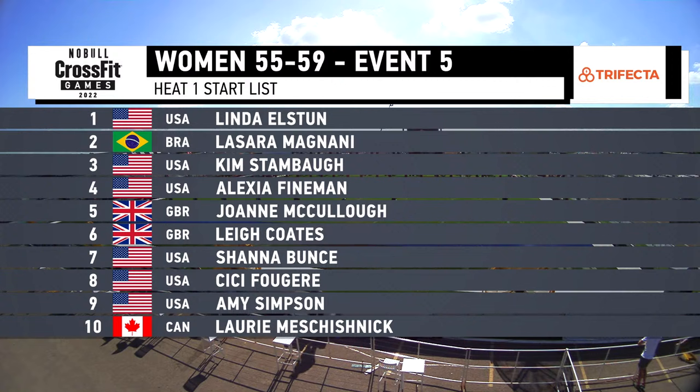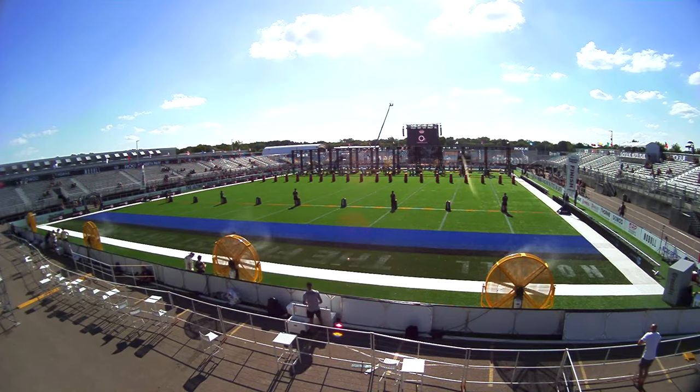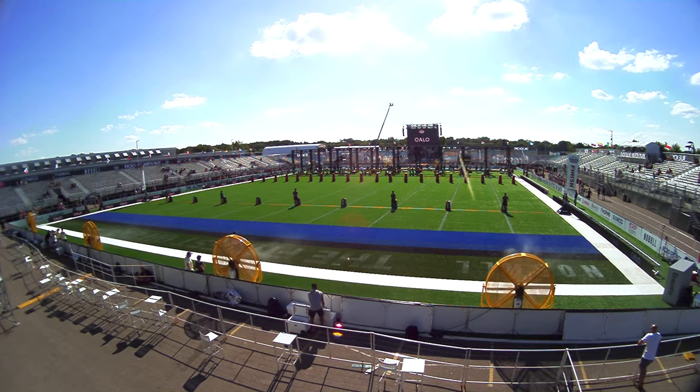1 through 10, and it's going to be the female division. Joanne McCullough came in today leading the way. We'll take a watch at Shannon Bunce from earlier today, CeCe Fougere, Leah Coates there in lane number 6, and Lori Mishiznik had the big finish earlier today. The males will be led by Mike Egan. He is in lane 15 coming in today, number 2.